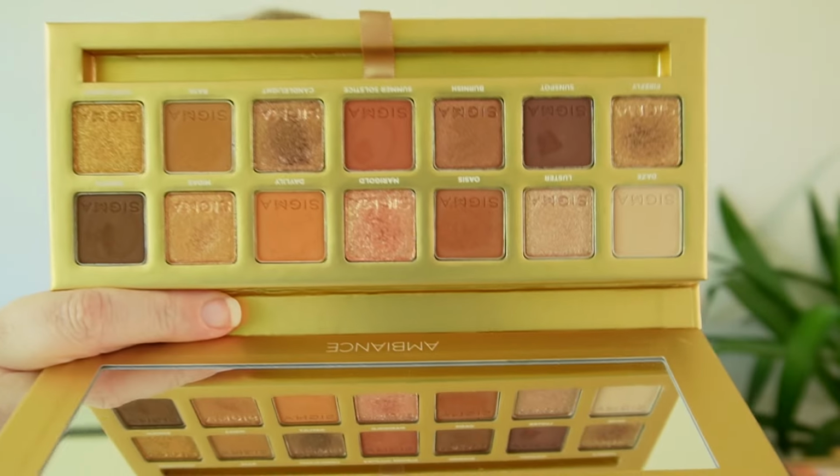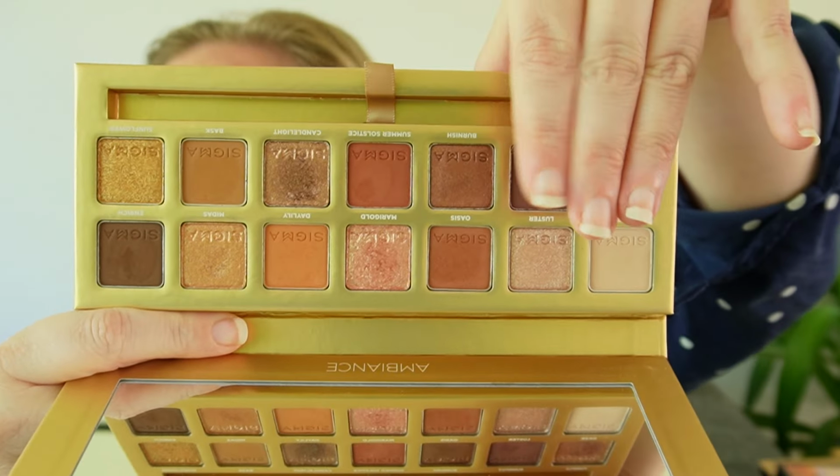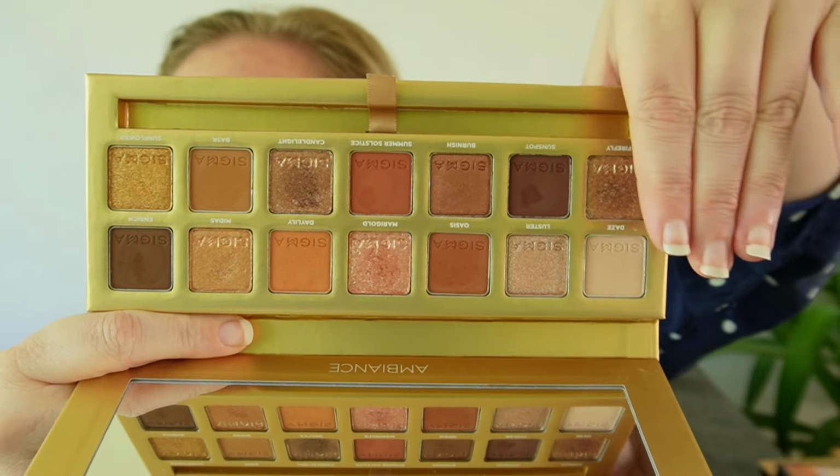And the next palette was sent to me in PR by Sigma. I was gifted the Ambiance, which wasn't a palette I owned yet. It's also not a palette I would have picked myself. But when I started wearing it, I was like, this is a lot more beautiful than I had expected. It's very warm toned. It has those oranges in, some more yellow tone things here, and then we go into these browns. So for me, it kind of works like that.